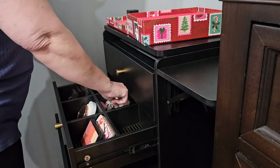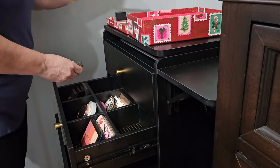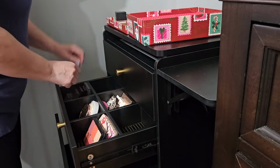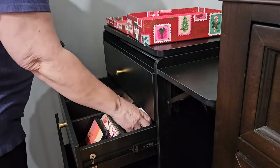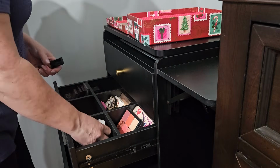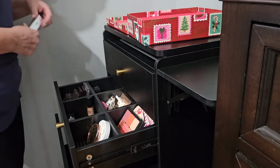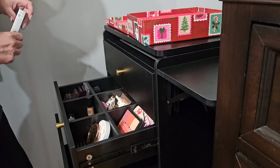So with that being said, I wanted to do a sit-down vanity in the second bathroom so that on the days that I am struggling with my strength and pain, I can sit down to get ready with my hair and makeup. But that price point of over $100,000 was just too much for me to bear. So we opted not to do the bathroom.